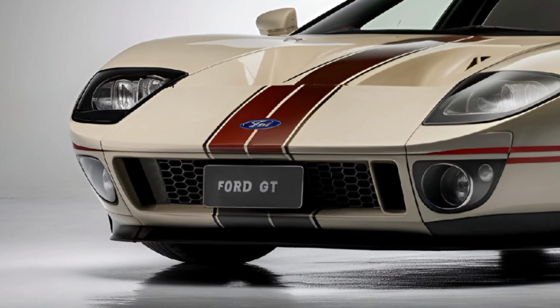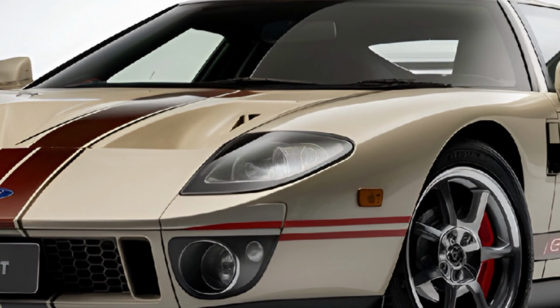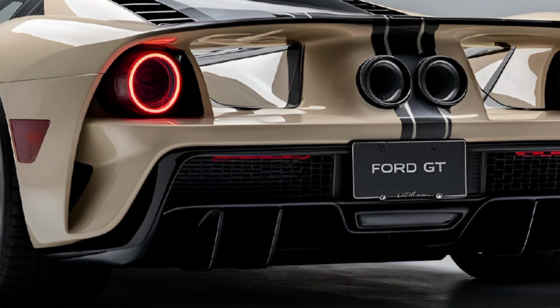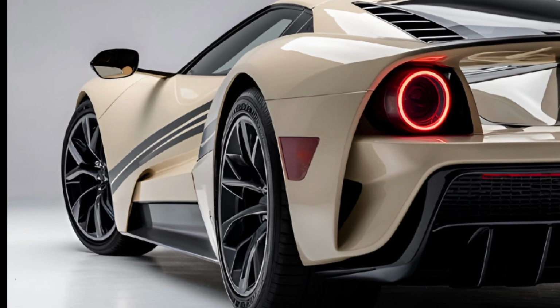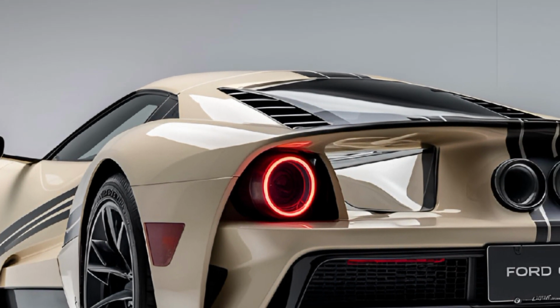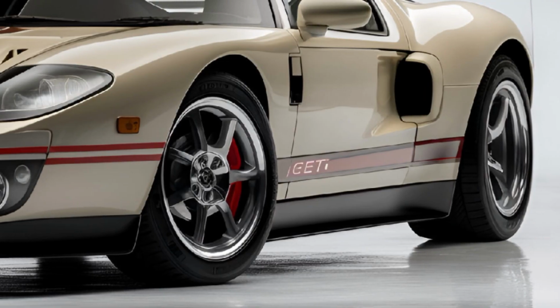What makes this car even more special is its exclusivity. Production numbers will be limited, and each car will be built with painstaking attention to detail. This ensures that every 2025 Ford GT is not just a machine, but a piece of art. It's a car that turns heads wherever it goes, whether on the road or displayed at a car show.